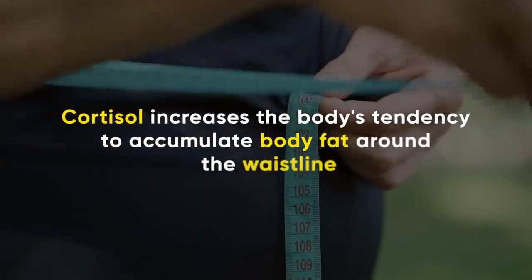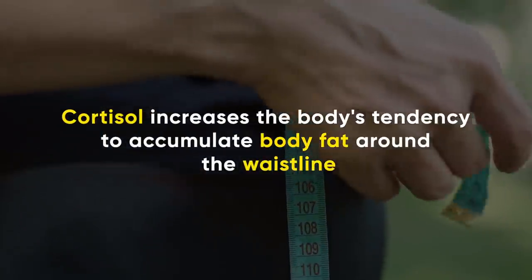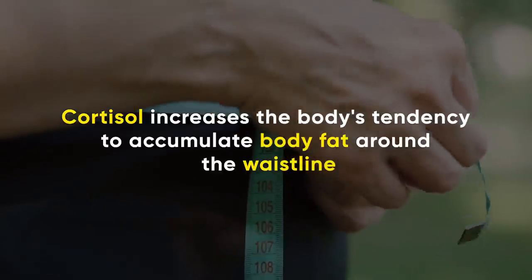Because if you're in either of these situations, sleep deprived or high level of stress, your cortisol levels are high. It's the stress hormone, the hormone that helps you respond to stress. And one of the things that it does is create this tendency of the human body to accumulate fat around your waistline. And this is counterproductive to burning belly fat.